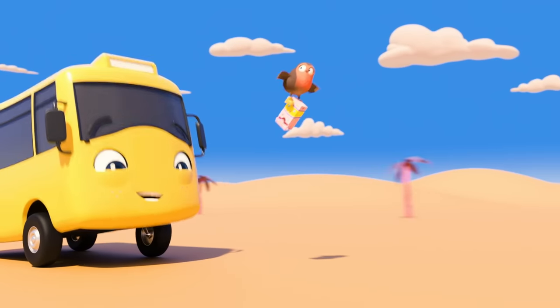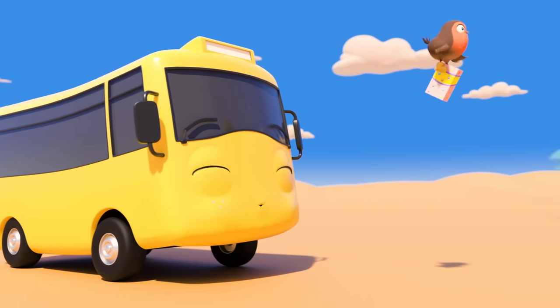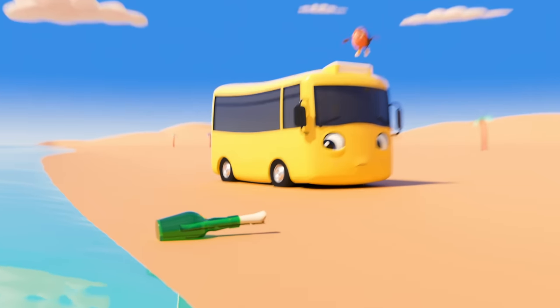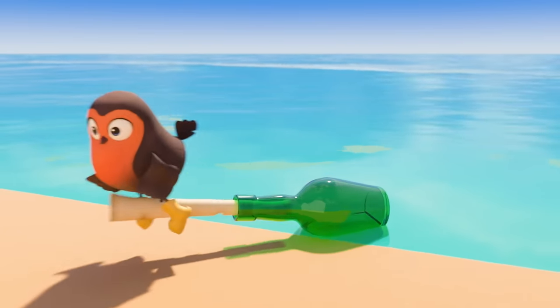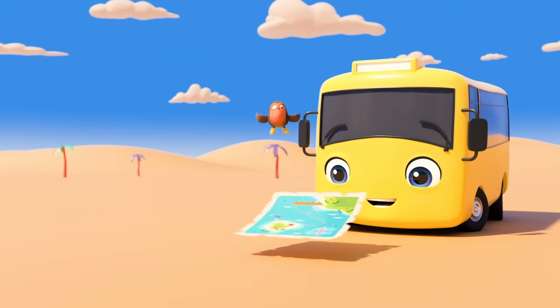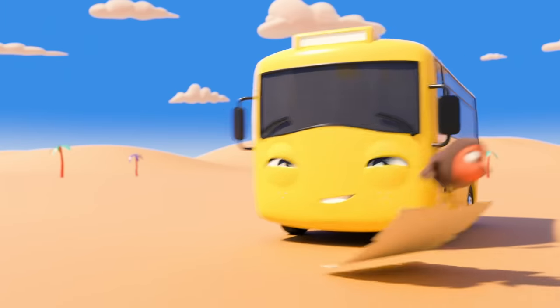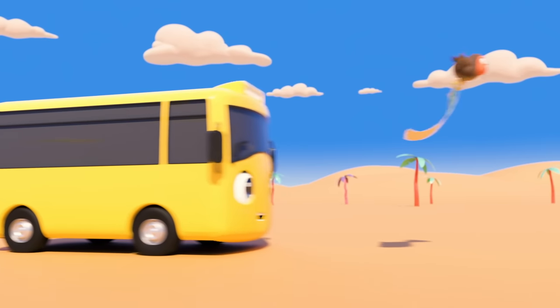It's Buster and Robin. Buster looks like he's enjoying that bubblegum a lot. What's that? A message in a bottle. I wonder what it is. Whoa! It's a treasure map. X marks the spot. Buster and Robin are going to find the buried treasure.